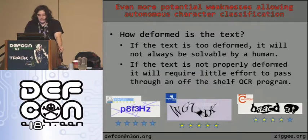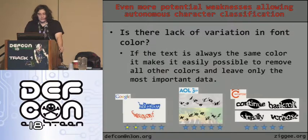How deformed is the text? If the text is too deformed, it will not always be solvable by a human. If the text is not properly deformed, it will require little effort to pass through an off-the-shelf OCR program, though. Is there a lack of variation in font color? If the text is always the same color, it makes it easily possible to remove all the other colors and leave only the most important data.